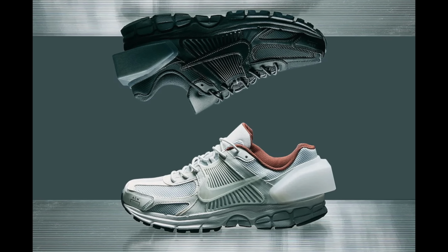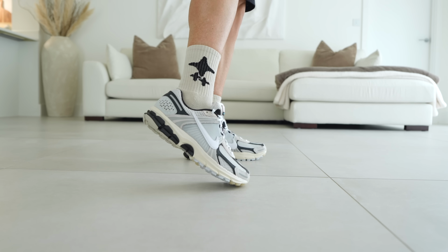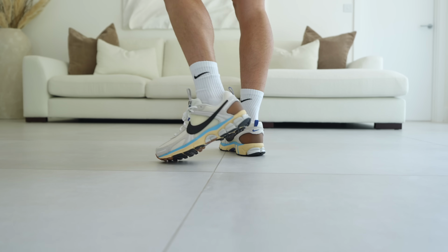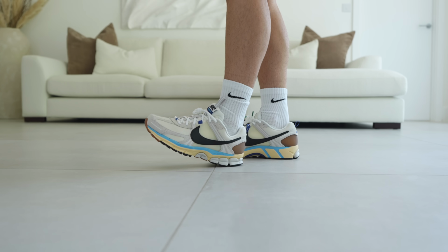You might remember the A-Cold-Wall collaboration from 2018. Yep, the ones with the literal trailer on the back of them. Those didn't really do much for the hype of the model. But finally, in 2022, Nike did it. They finally made the big resurgence of the Zoom Vomero 5. And it has literally just been growing in popularity until today, where it's become a staple in terms of Nike products. Overall, I think people really love this pair of shoes because retro runners are the trend right now. They're also relatively affordable, and above all, super comfortable.